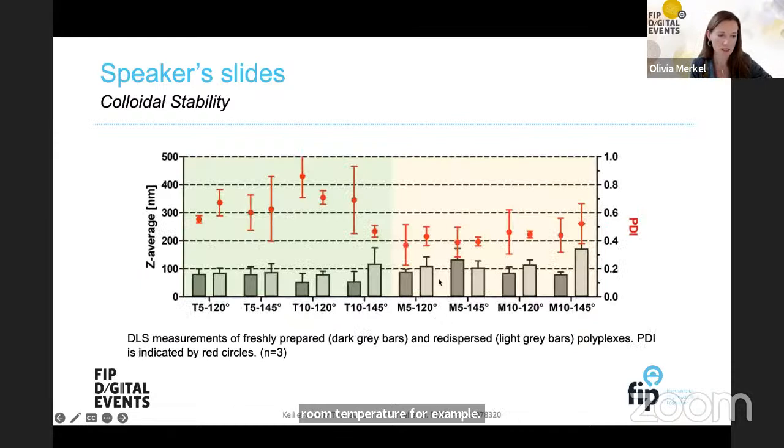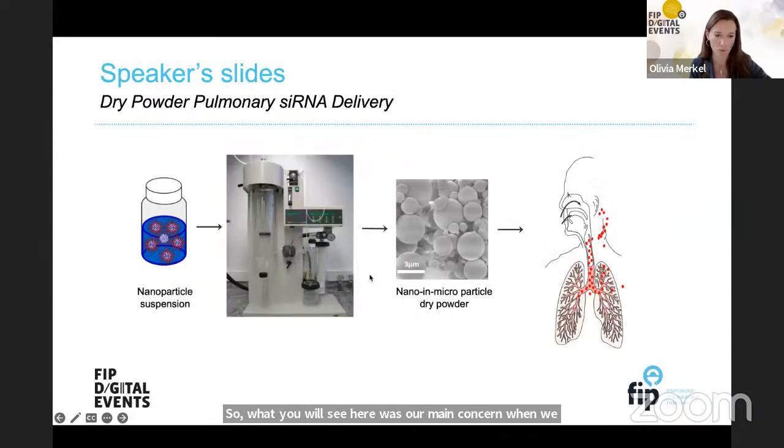So what you will see here was our main concern when we started with the spray drying project, because from spray drying, we obtain nano and microparticles, and these nano and microparticles in the lung need to be redispersed into nanoparticles again, because the microparticles we need for the size for deposition in the lung, but the nanoparticles we need for efficient endocytosis into the cell.